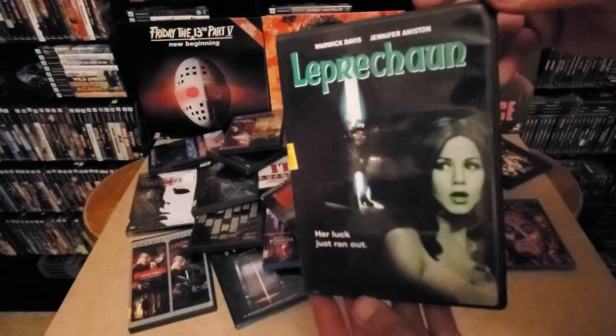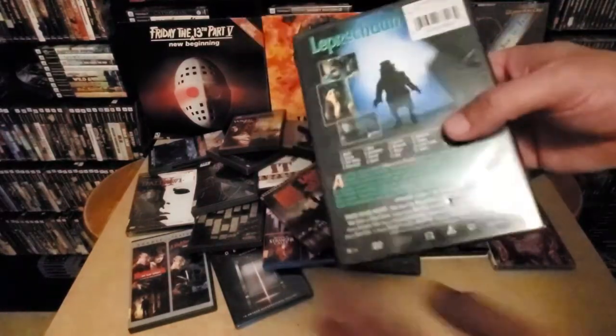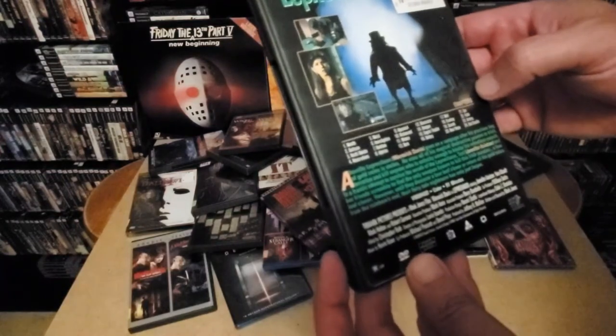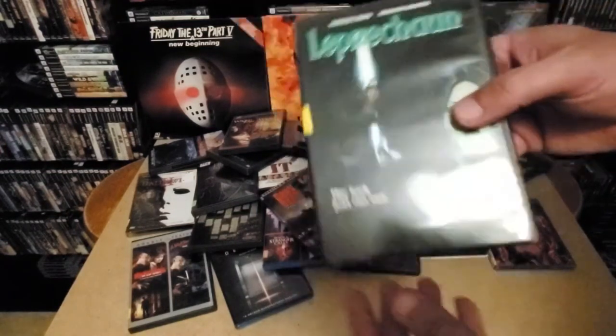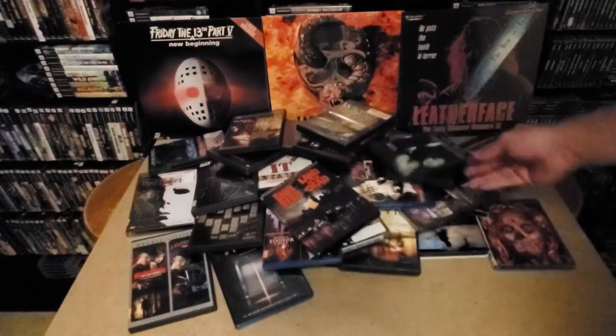Classic film right here, Leprechaun. I think that was the first movie that the girl from Friends played in. What was her name? Jennifer Aniston, I think. Yeah. Love it.